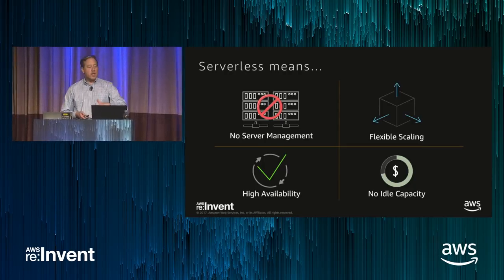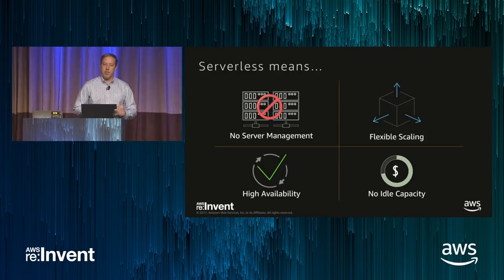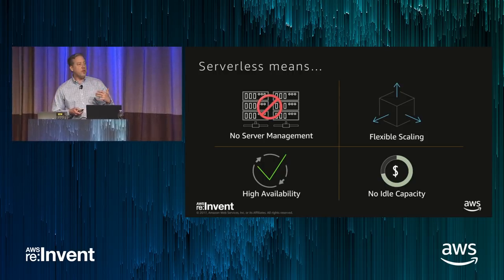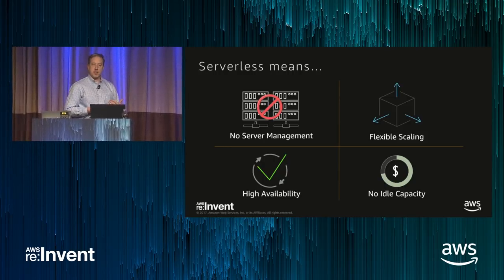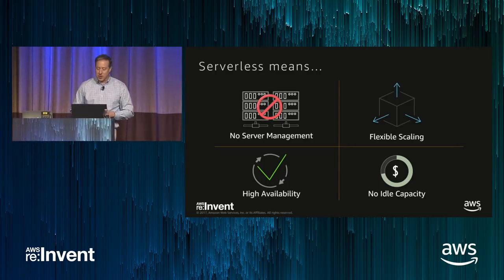And finally, that leads to the final value proposition here, which is no idle capacity, because you only pay when there's work to do, the work only gets done when there's an actual request, and so Joe's accountant ends up being as happy as Joe is.